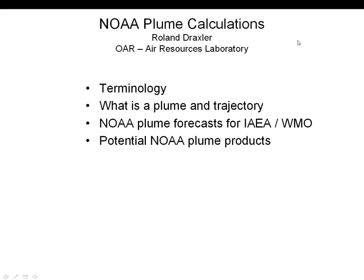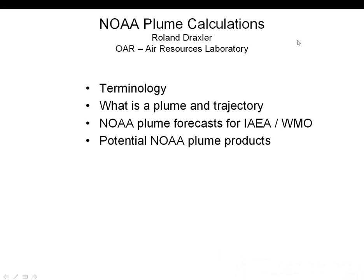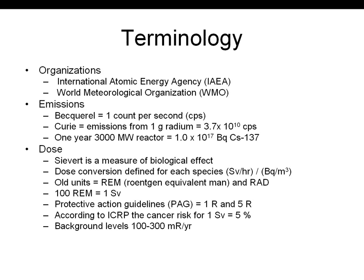All right. What I'm going to do is just go over what NOAA is doing in terms of plume calculations right now in a sort of operational environment. I'm going to cover a little bit of the terminology that's being used, and also go over the definitions for a plume and a trajectory, the kind of products that we're producing for the International Atomic Energy Agency, which is working in collaboration with the World Meteorological Organization, and some potential plume products that we might have available in the future. So let's move on to the definitions, the terminology.